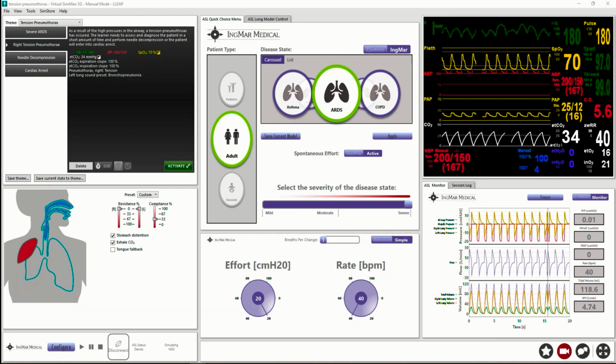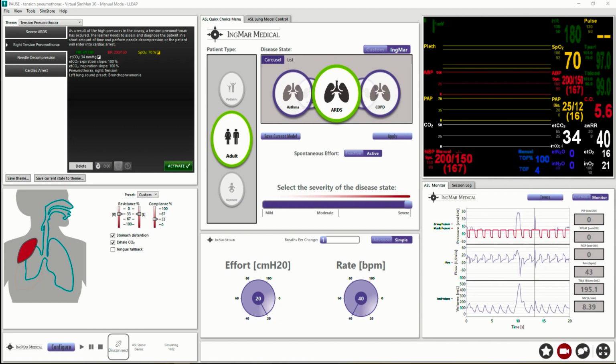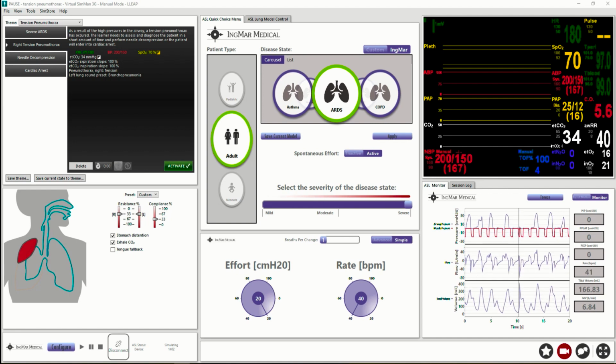At this point in the scenario, we will demonstrate two separate outcomes as a result of the learner's decisions. In this first outcome, the learner does not identify the tension pneumothorax. The learner decides to take the patient off of the ventilator since the patient is in such distress and begins to bag the patient and call for help.